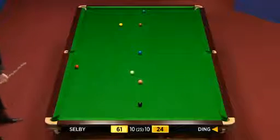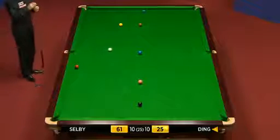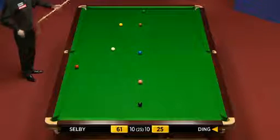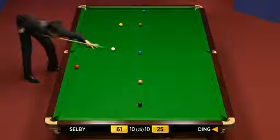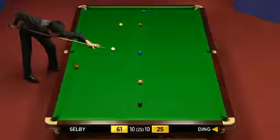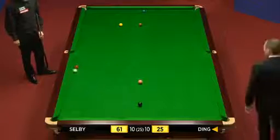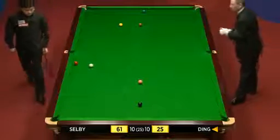And he's not played the cannon on the red to get it out. He's top side of the blue. It's not an easy shot, is it, this? He could possibly consider leaving a double. But he's playing it with some speed. Doesn't want too much side on it. I don't know, I'm not sure that it was easy for him to do that.